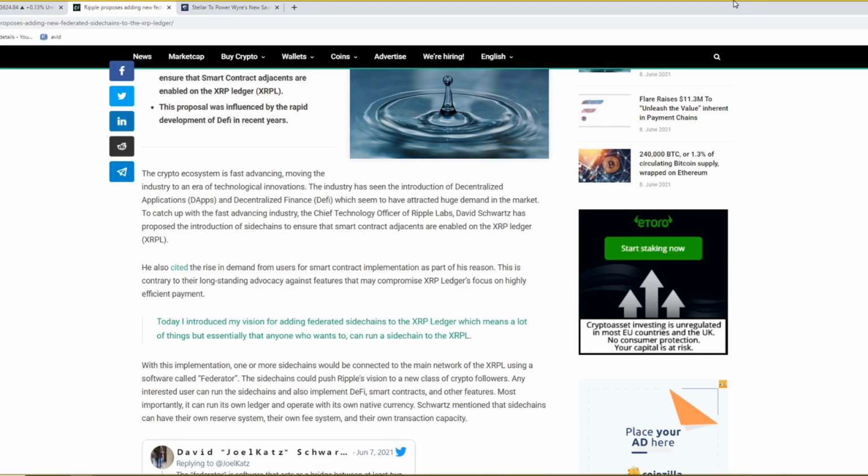And it's quoted that he said, "Today I introduced my vision for adding federated sidechains to the XRP ledger, which means a lot of things, but essentially that anyone who wants to can run a sidechain to the XRPL. With this implementation, one or more sidechains would be connected to the main network of the XRPL using a software called Federator. The sidechains could push Ripple's vision to a new class of crypto followers. Any interested user can run the sidechains and also implement DeFi, smart contracts, and other features. Most importantly, it can run its own ledger and operate with its own native currency."